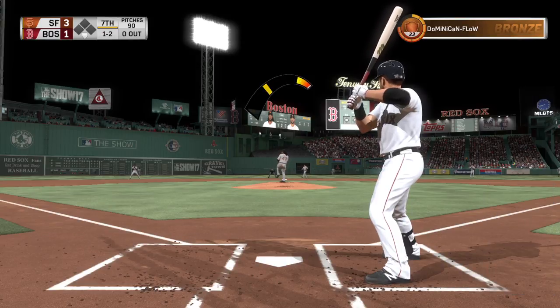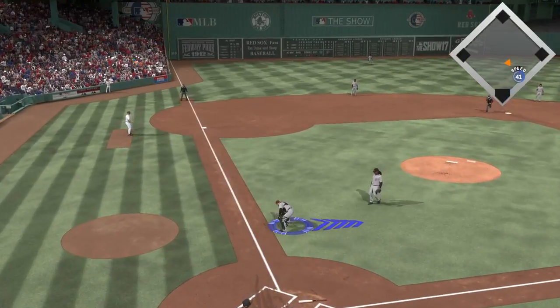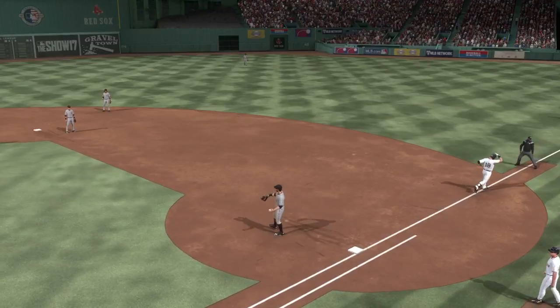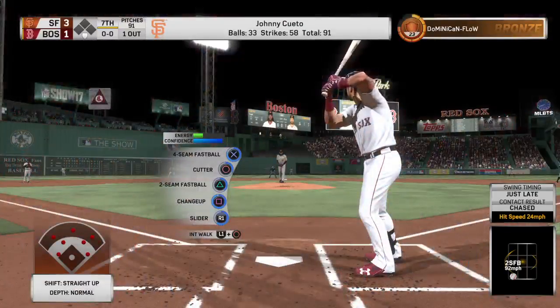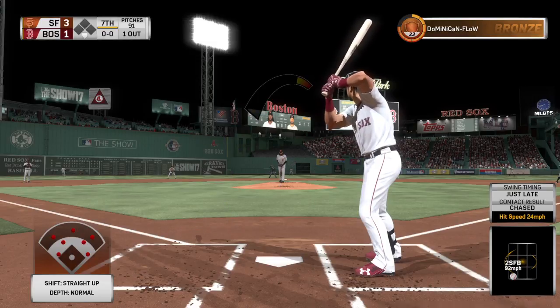A ball and 2 strikes. Here's the pitch. A little bouncer. And he's retired, 1 away. Ready for another shot now, Andrew Benintendi. It's been an 0 for 2 effort for him to this point.